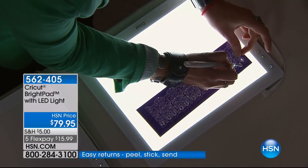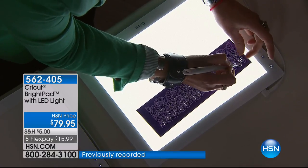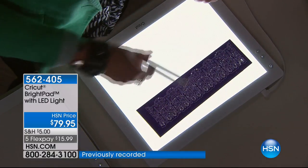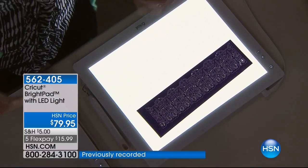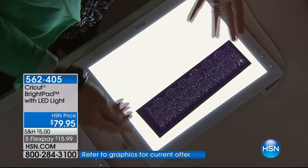Tell me how you would do this otherwise. Well, you wouldn't, first of all. I would never make something like this. And this is a really dark, heavy glitter vinyl, which we all know, if you're familiar with Cricut, is very, very hard to see through. But with this bright pad, you can use it.